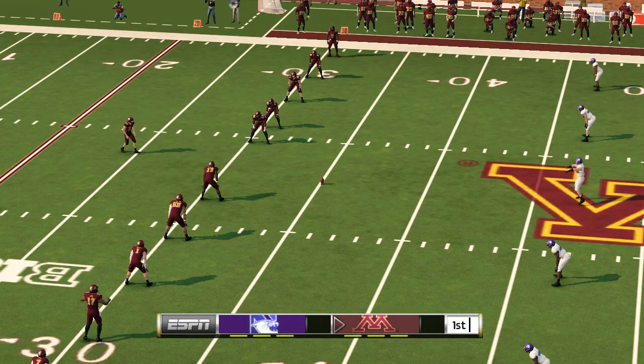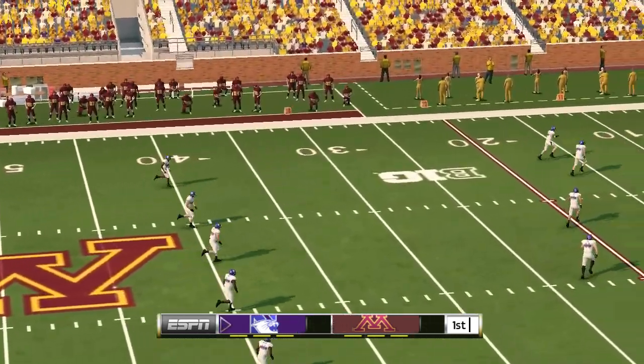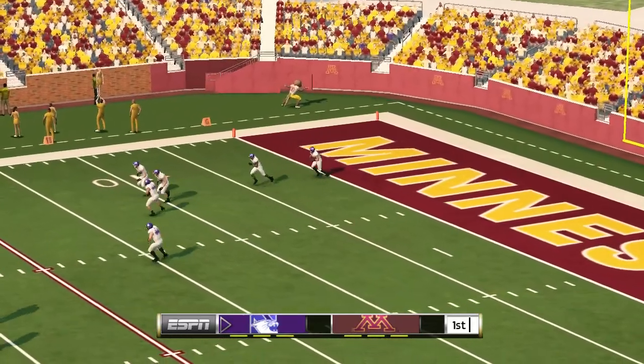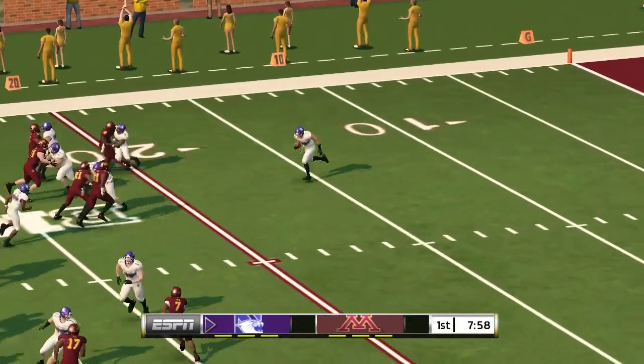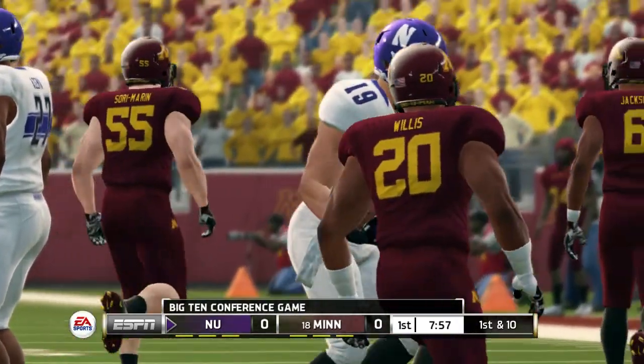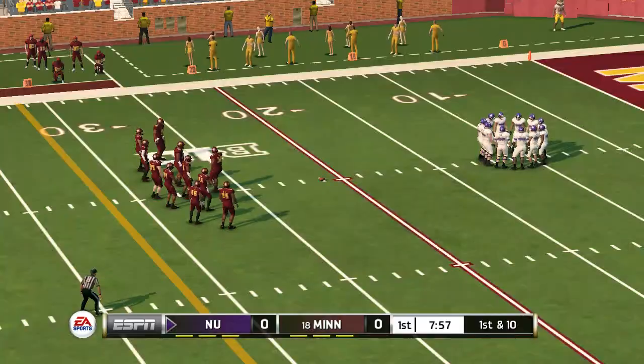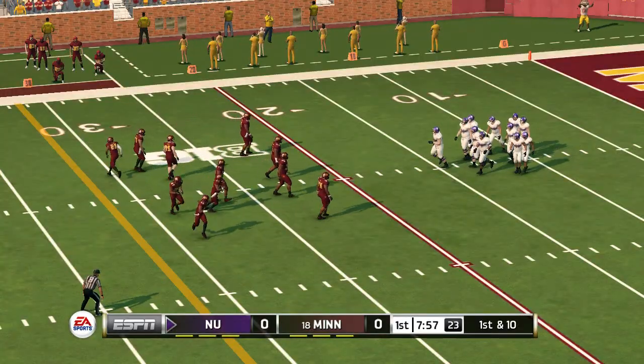The kicker's got the ball set up, and we're ready to get this thing started. He's to the 20. Gets out to about the 21. Now the offense gets ready to take their first crack at it.